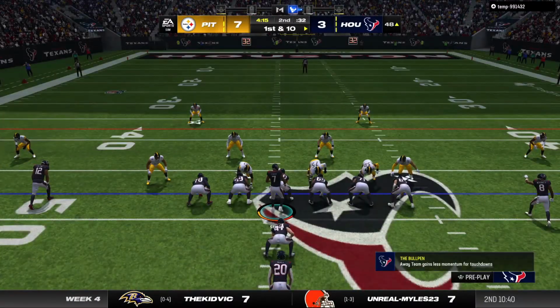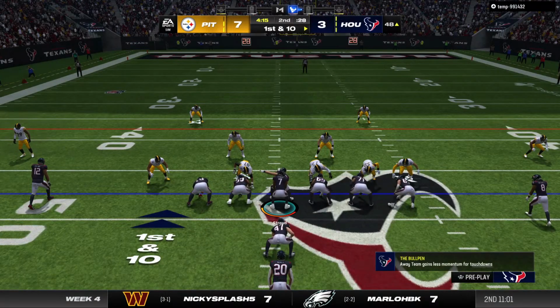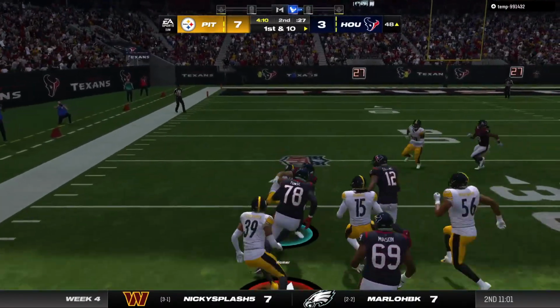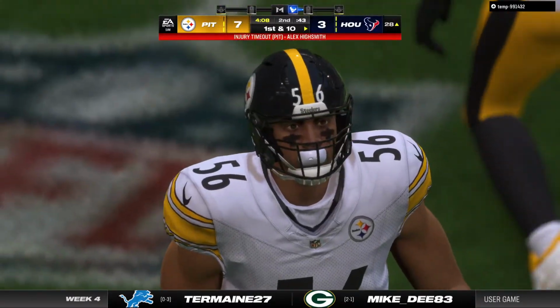On the jump. Bronco switch. Bronco switch. Ready, ready. They'll run this with Homer. And he'll go down at the 28.